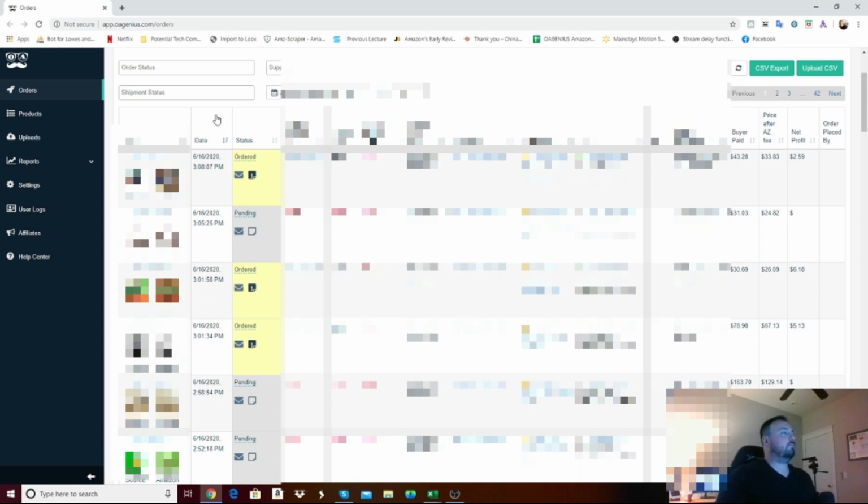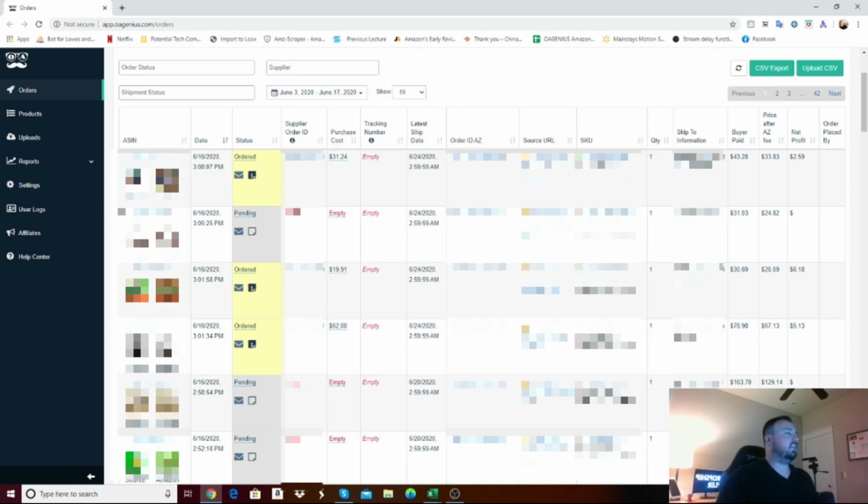And basically the information it provides you, the ASIN, it gives you a picture of the Walmart where it says source, and then it gives you the picture on Amazon and the date that the order happened, the status, this supplier order ID. When the order goes through on Walmart, it's going to update this automatically. Purchase cost, obviously self-explanatory. Tracking number, as tracking actually gets sent out by Walmart, OA Genius is going to take that from your email and it's going to upload it automatically here.